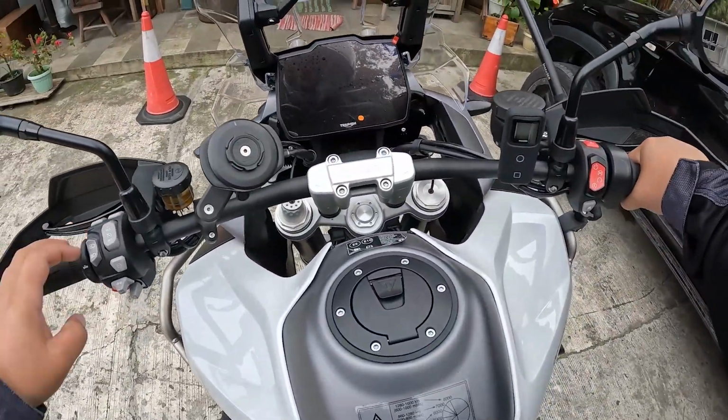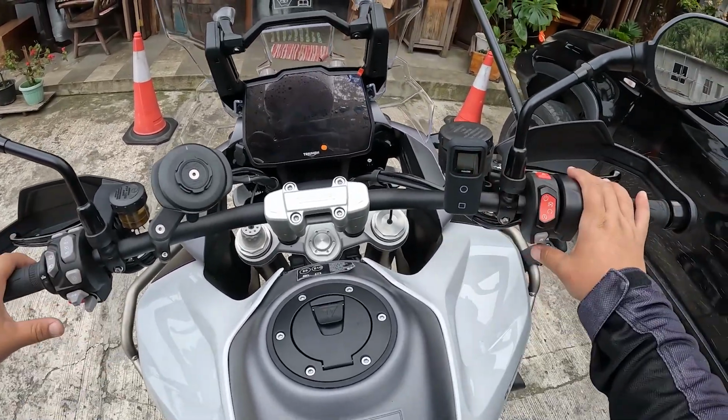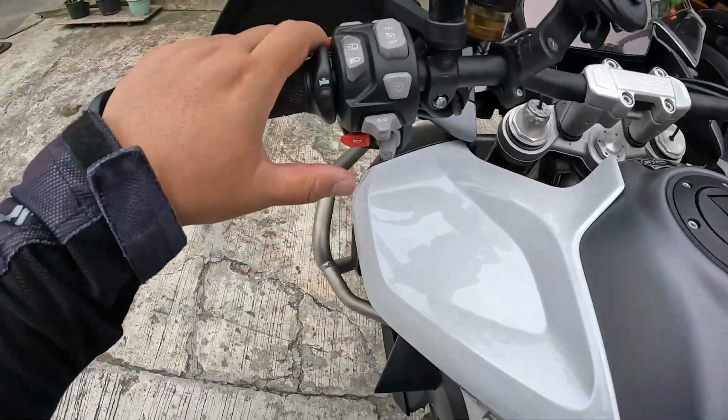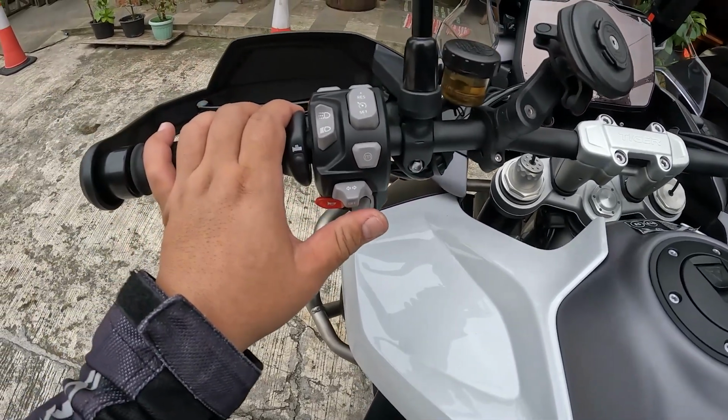Now, if I were to nitpick a bit about this bike, it would be the layout of the buttons. I just find it hard that the home button is far away from the navigation button. I would rather have it here, somewhere here. Joystick, home button.